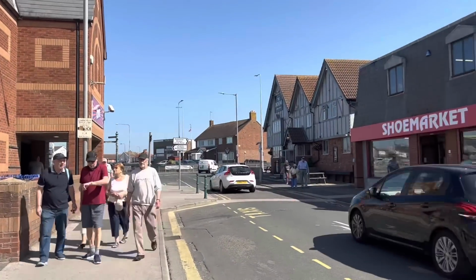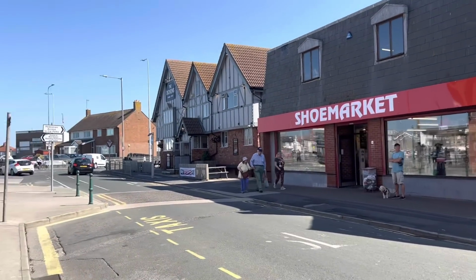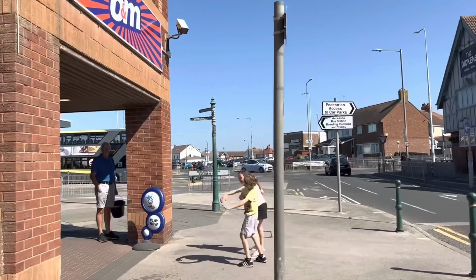So this is where we are at the moment. The car park that we just looked at, the Roughly Road one, is just at the back of there. So it's all kind of interconnected. It's all convenient and handy.